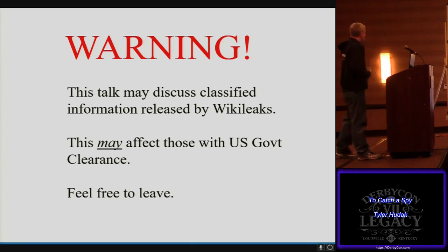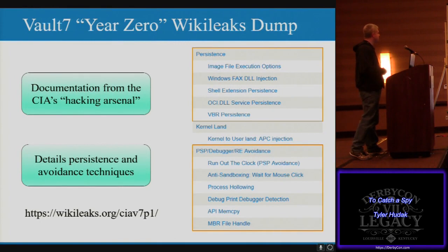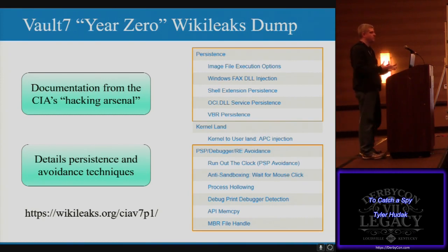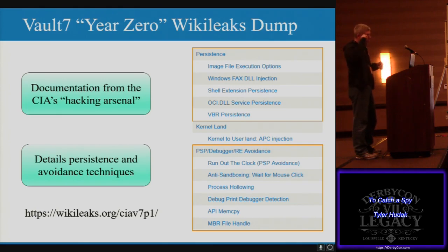So, some of you may have remembered that in March of this year, Wikileaks dumped what they called the Vault 7 Year Zero dump. And this was essentially documentation from the CIA's hacking arsenal. It went through a lot of different details as to what malware they had, the tools that they used, and so on. And one of the things that I saw when this was initially released was that a lot of people, especially in the media, were saying just how advanced all of these things were, and how amazing these techniques were, and how they were undetectable. They were APT level. This is why the blue teams aren't able to detect all of this stuff.